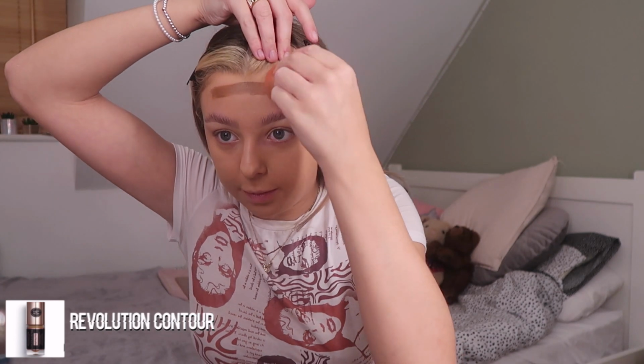I always do contour first. This is the Makeup Revolution Conceal and Define Infinite Concealer. These are really pigmented. Mine's in the shade 13.5. It's obviously darker than my skin tone. I just blend this into my forehead. I don't do in-depth contour, because I don't really know how to, but I think just adding the darker concealer where I want my face to have some shape really does help. Just put it on my cheeks as well, and then I use a lighter one on my nose because this one is very dark.